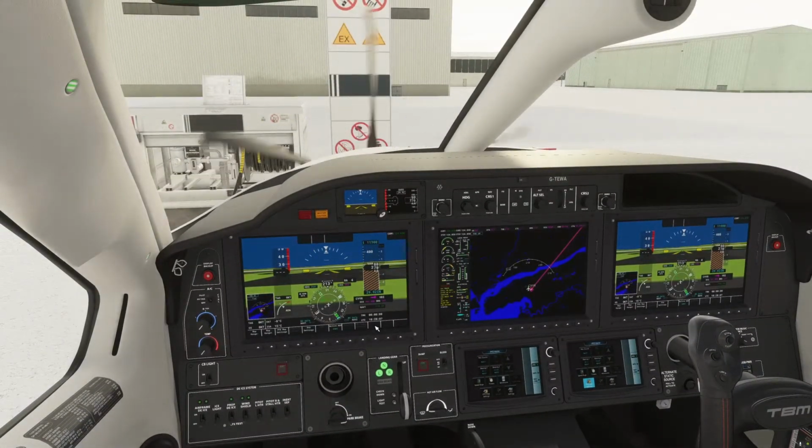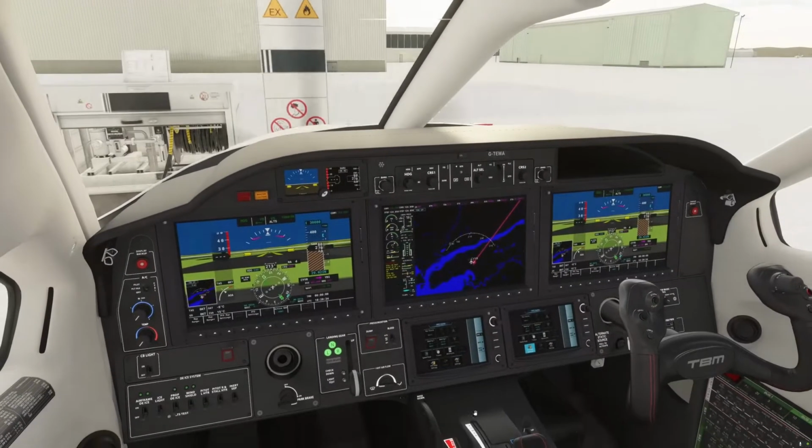And we'll let the engine warm up. Whilst that's happening, I'll just get the autopilot ready. So we're going to be cruising up at 30,000 feet today. Flight director's on, yaw damper on, set the initial vertical speed setting in the flight director. And now I'm just waiting on the engine to warm up.